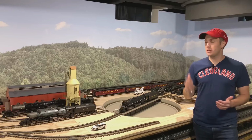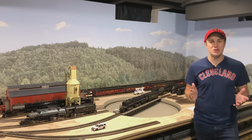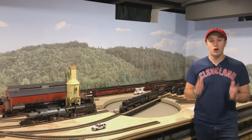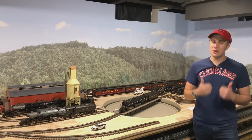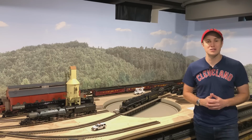So today we're going to be looking at and running these three engines on my layout, the biggest steam engines in my collection, and perhaps some of the biggest ever produced in O gauge. And before you ask, they all require a minimum 072 curve to operate. So sit back and relax as we take a look at my big three locomotives and run them around the layout right now on Jason's O-Gauge Trains.